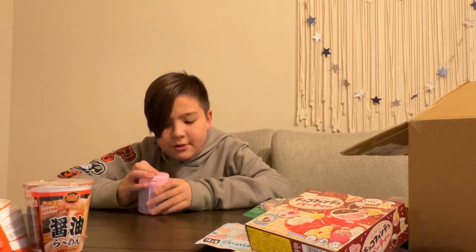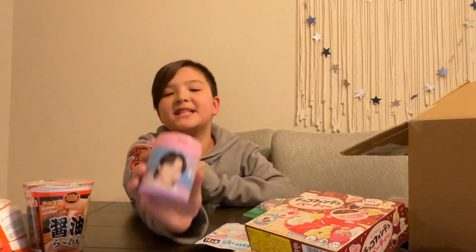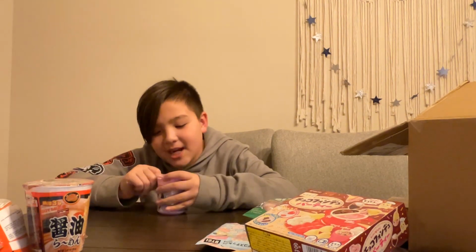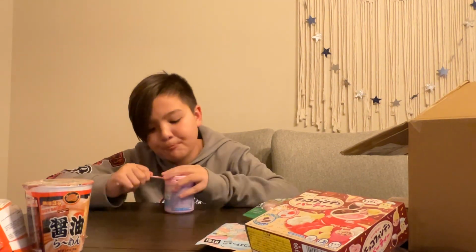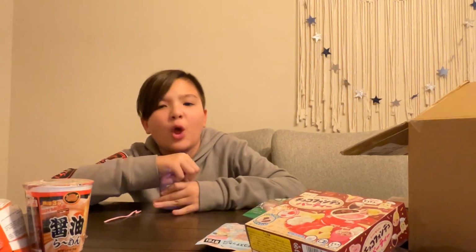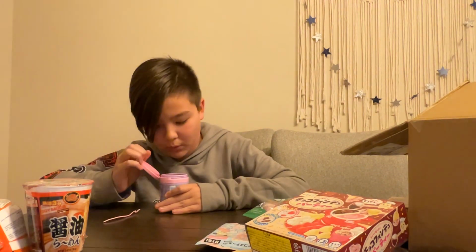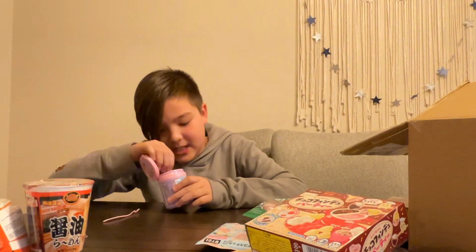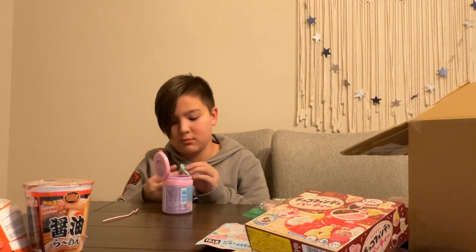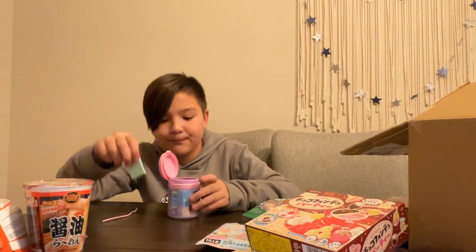I needed to show these to you. We got BTS gum. If you know, you know. Let's see what the shape is. Stinky. It's a sticky note. Sticky notes. Okay, it came with sticky notes.